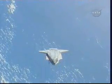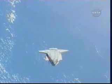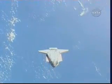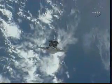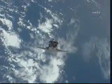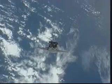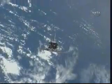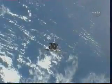The Space Shuttle Endeavour is continuing through this maneuver, a 9-minute backflip called the Rendezvous Pitch Maneuver or R-Bar Pitch Maneuver. Going through that prescribed mapping of the underside of Endeavour, looking at the thermal protection system tiles.